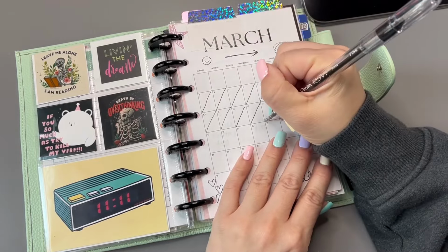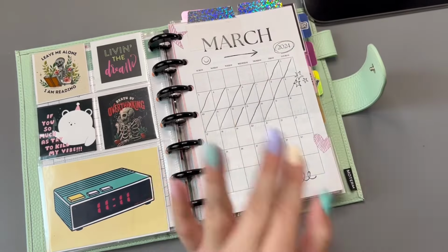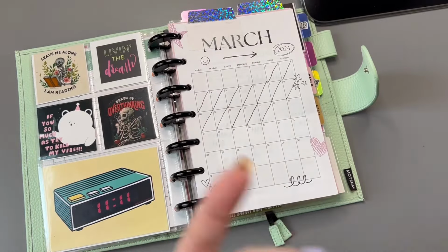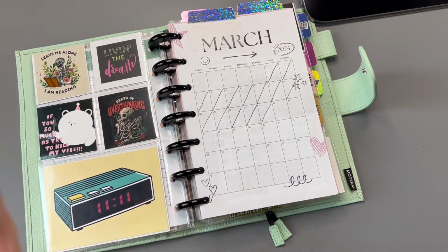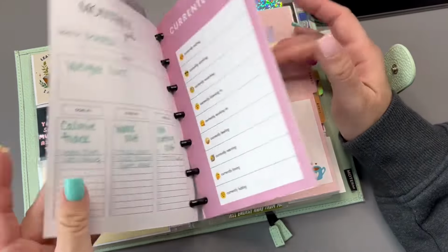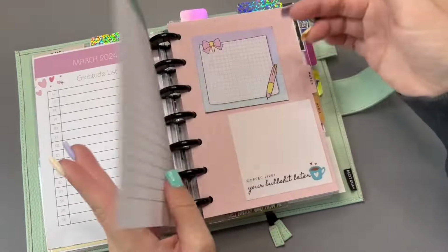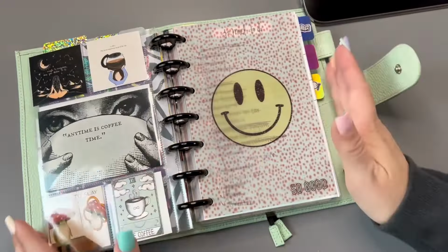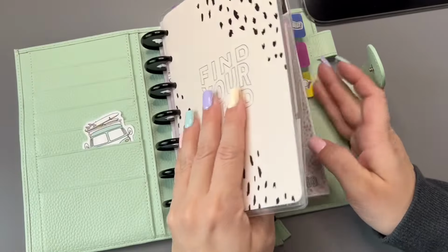I love this little planner and I'm so glad that I found a functional way to use it, because if I'm not using a planner functionally, I don't grab for it. And then what's the point if I'm not using it, you know? So I definitely wanted to find a way to use this functionally, and I have been doing that. I love it.